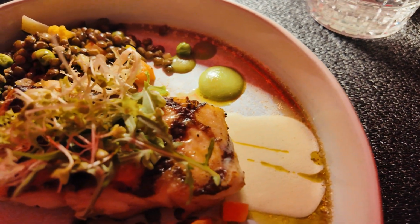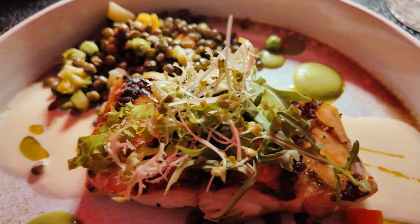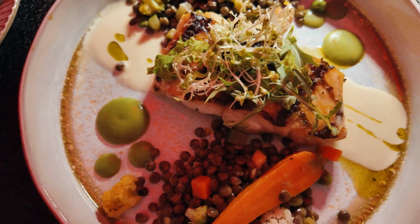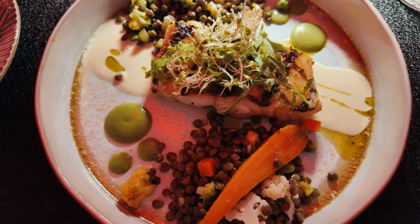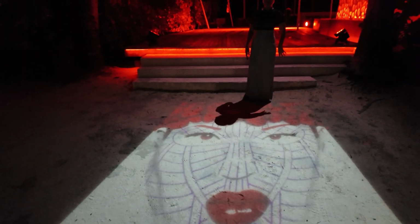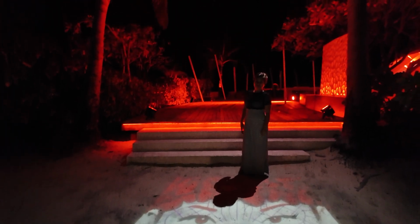For my main dish, I had a catch of the day, which was a reef fish served with sautéed veggies and lemon butter sauce. Unfortunately, this dish was my least favorite. It was pretty bland. Overall, Beach Rogue was my least favorite restaurant on the island.